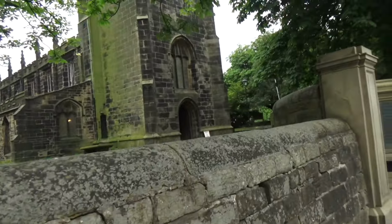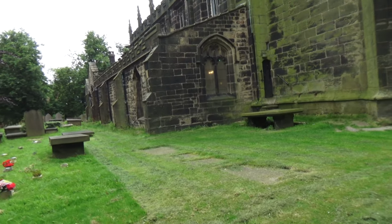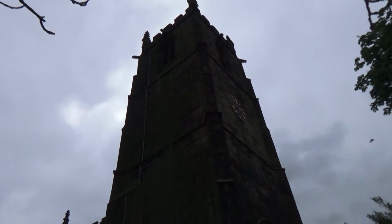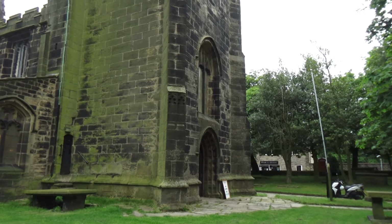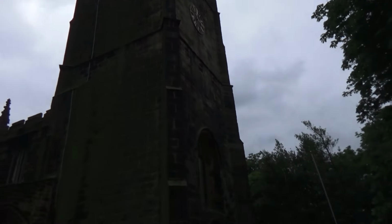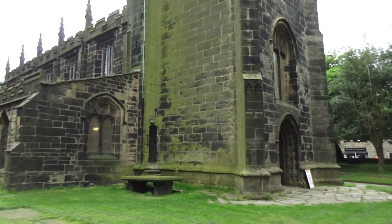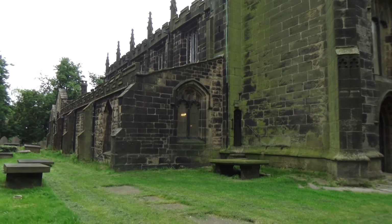Let's have a quick walk in here. So I've just been speaking to a gentleman. So Penistone and Stocksbridge constituency, or Stocksbridge and Penistone, whichever way around it is. One half it's in Sheffield, Stocksbridge, the other half's in Barnsley, Penistone. So it's a right mismatch.